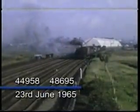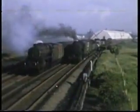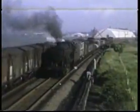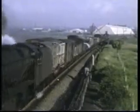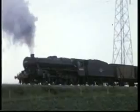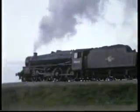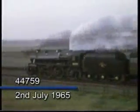In our final view at Winwick Junction, a Black 5 overtakes an 8F. Two well-turned-out engines demonstrate the versatility of the class. First comes a freight, it's followed by a passenger working.